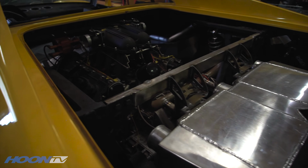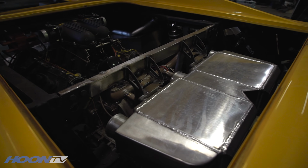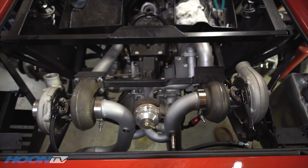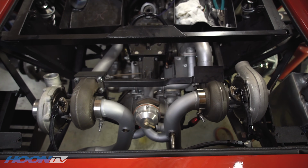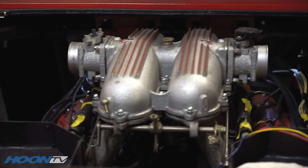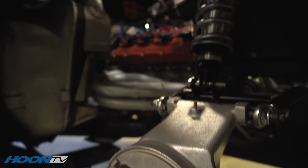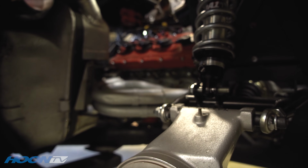And then it just morphed into moving the motors longitudinally, twin turbos of the original 308 and 328, and then it came to 348 twin turbo cars, and then now we're just doing 2 cars with 360 Ferrari motor and trannies.